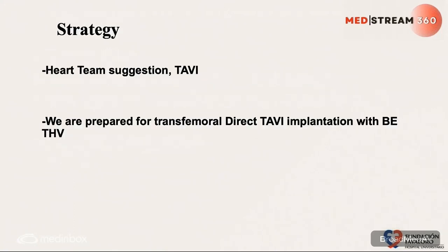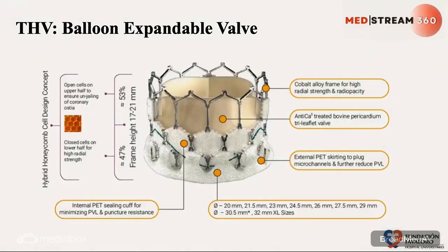Okay, next. So according to this suggestion, we have prepared this patient for transfemoral, and we are also going to discuss with Dr. Cura the direct implantation or predilatation. Next. This is the valve that Dr. Cura has experienced. Fernando, you might describe.